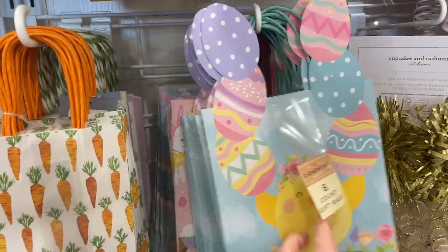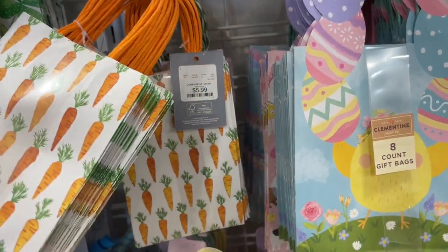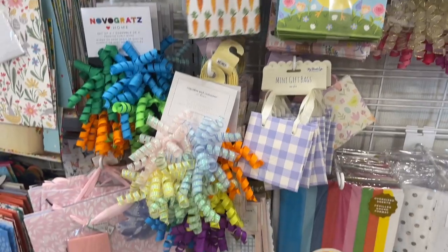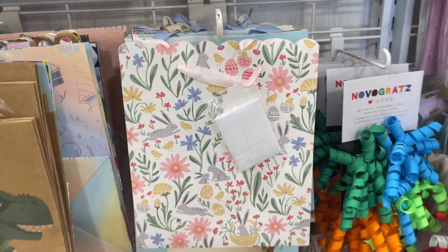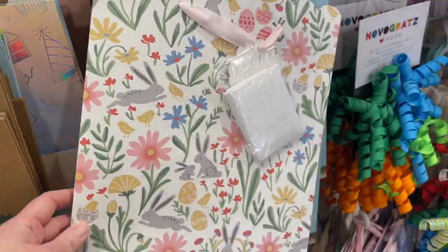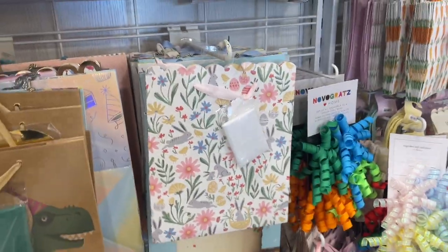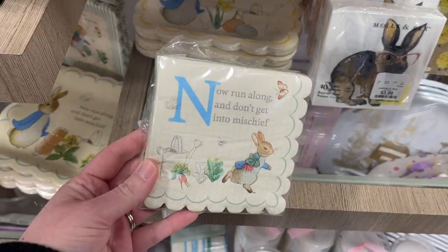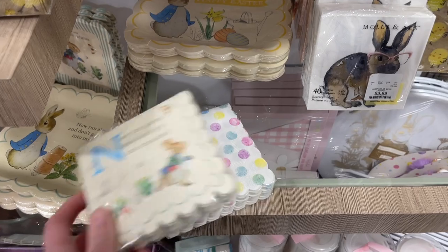And then this was really cute for gifty bags, if you have some people you want to give little fun bags, not just an Easter basket. And then I thought this bag was really pretty with the floral with bunny print. I'm always drawn to stuff like that. And I actually did buy these. I think I got those napkins. I think they're so cute.